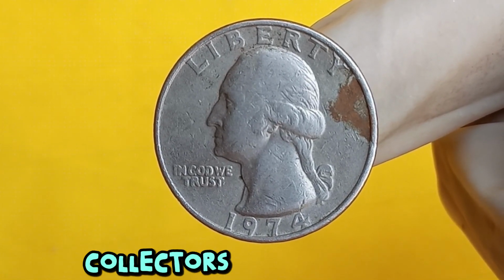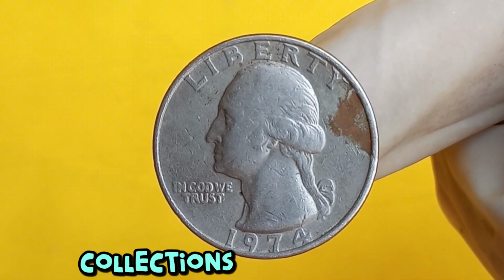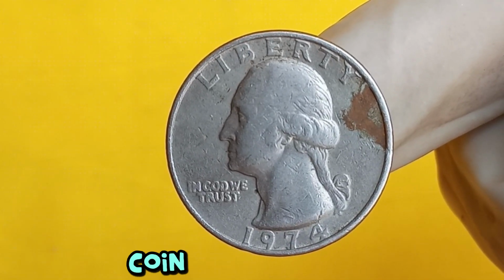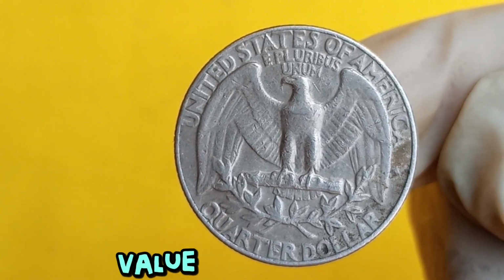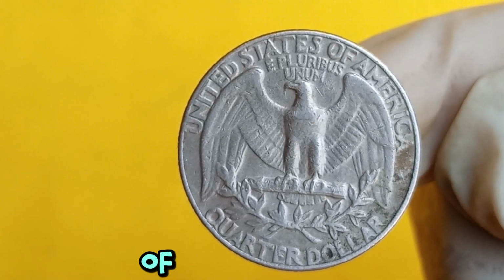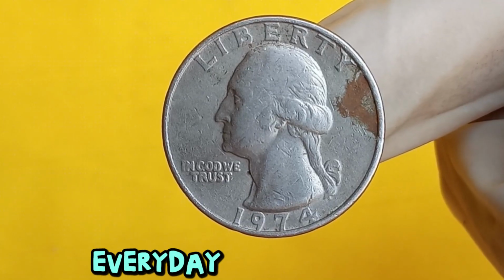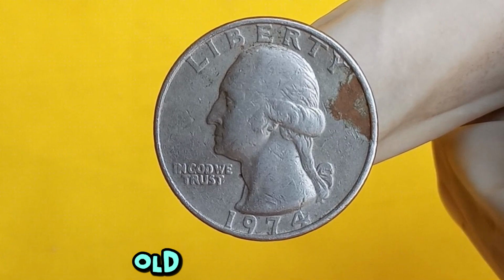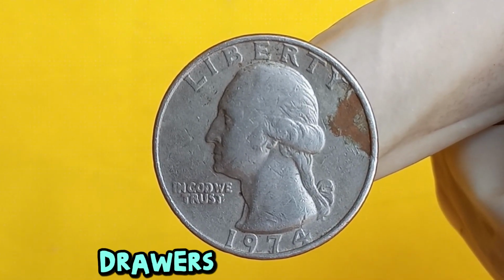Over time, as collectors search harder and the finest examples disappear into private collections, the market price can climb dramatically. This is how a coin originally worth just 25 cents can reach a remarkable estimated market value of $779,373. The thrill of coin collecting lies in the possibility that rare treasures may still be hiding in everyday places. Many valuable coins have been discovered in old jars, inherited collections, pocket change, or forgotten drawers.